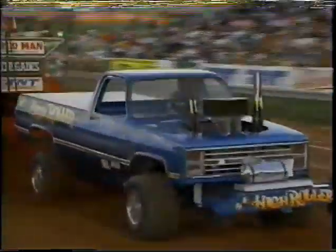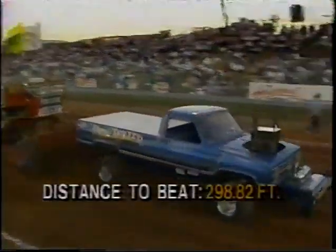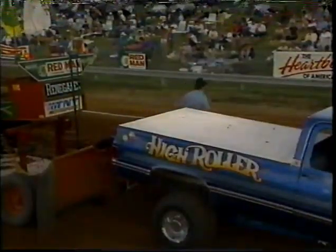As we get ready for a true champion, Howard Lewis, your defending national champion, the High Roller Chevrolet, has got to go beyond a 298 to take the lead. We talk about Jerry Janke and his horsepower. This is the Lee Edwards horsepower truck. Goes by the name of the High Roller, defending national champion Chevrolet. Lewis not able to get the ground speed that he needs, Richard. That 298 looks safe right now. A great distance, 289.18, that's going to put him up into the top 3, but it's not going to put him into the lead.